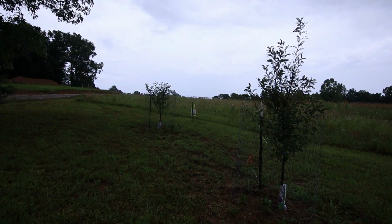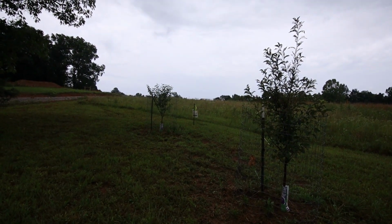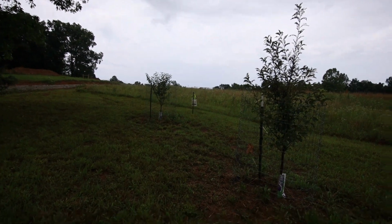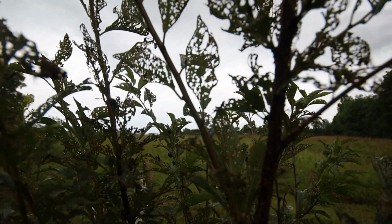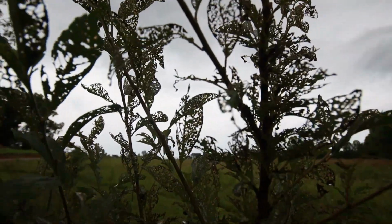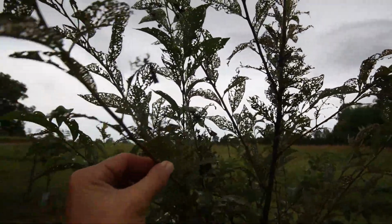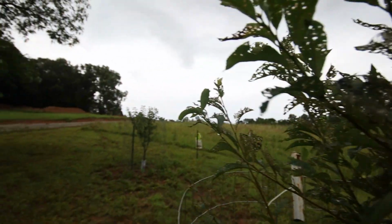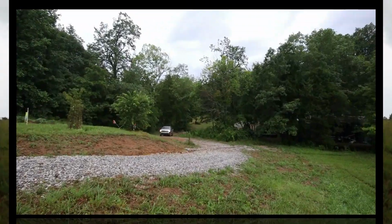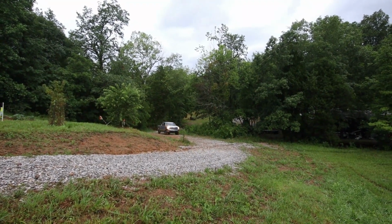Now the last two trees here are the plum trees. And they also have a lot of Japanese beetle damage. Let's take a closer look. You can see what those beetles just do to it. They're ravaging our poor trees. And unfortunately, they do the same to the fruit. So we've really got to come up with ways to manage the Japanese beetles. Here comes my farmer now. He's the one with the green thumb.